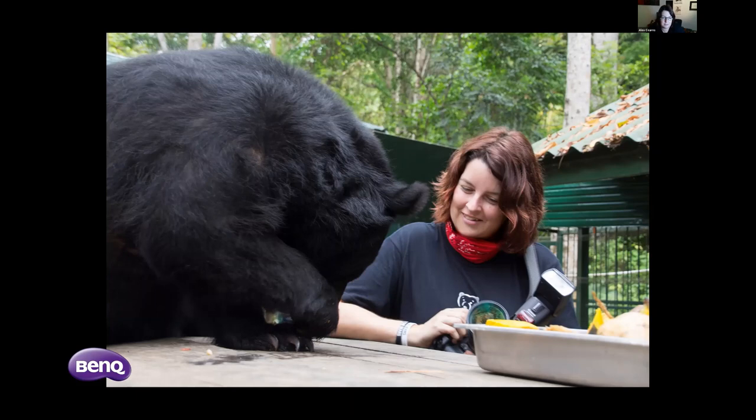She's about five now. She had surgery when she was about three. I flew in because the CEO of Free the Bears, Matt, had said to me, hey, do you want to come and photograph Champa? You can go in with her. I'm like, what, a fully grown moon bear? He said, yeah, she's used to people because she's had surgery and she's quite cool with people, so you can go in there. It's like, wow, that's amazing. So I flew to Laos.